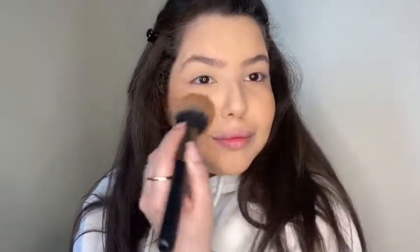Oh my god, I can't see. I'm going to end up looking like an Oompa Loompa. And I bring it up to my cheeks just to give me some color because my face is so round and huge. I feel like there's a lot of surface, white surface here, so I like to bronze it up a little bit.